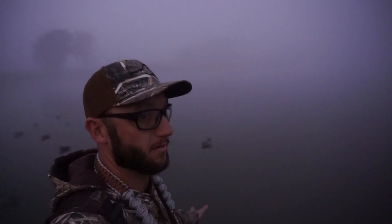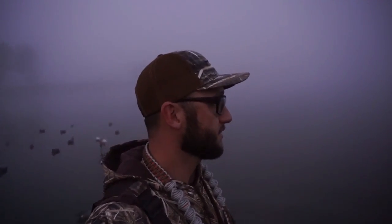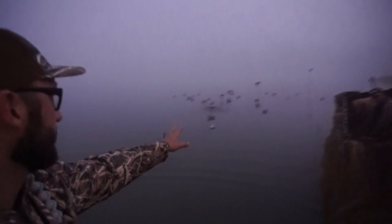Guys, welcome back. We are out here in Nebraska yet again, getting after it. It's absolutely beautiful out here. This is the second day of hunting. We're at a new spot, so we already got the boat set up and ready to go. We got the decoys out.